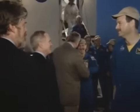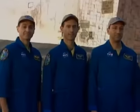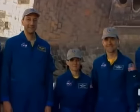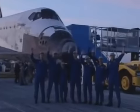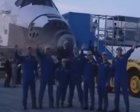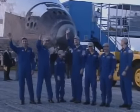The Administrator came to greet us, and we really enjoyed that. Just super to get a chance to look out at the vehicle that took you to space and brought you back. Everybody was really pumped up to be home. And just one chance to say hello and salute all the folks that worked so hard to make this mission a success.